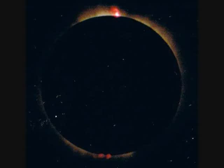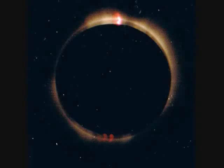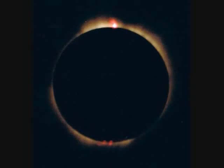I took a lot of pictures of the eclipse. The difficulty was the cruise ship kept moving, so I had to keep readjusting the camera and the lens.